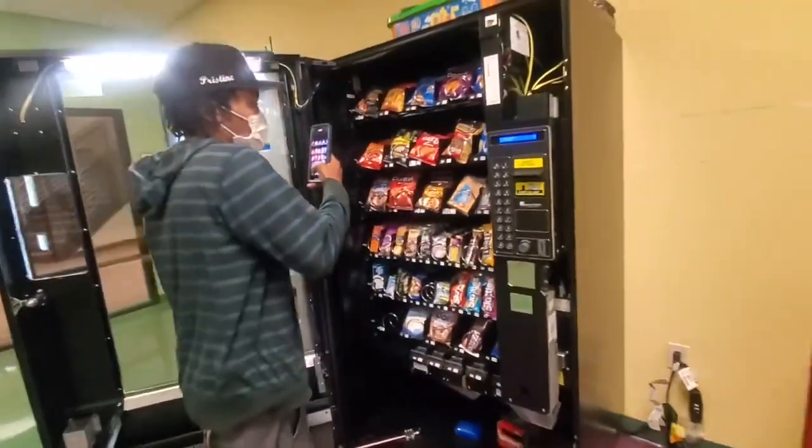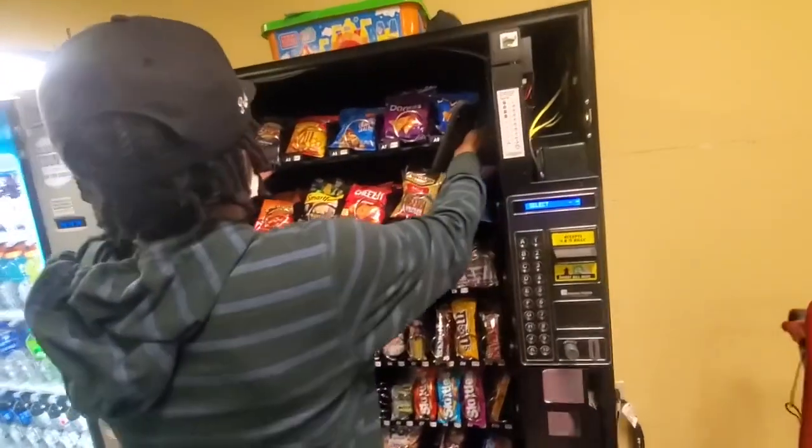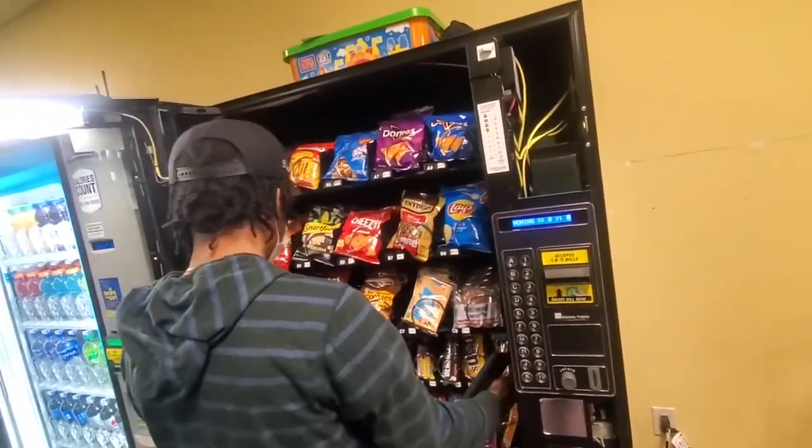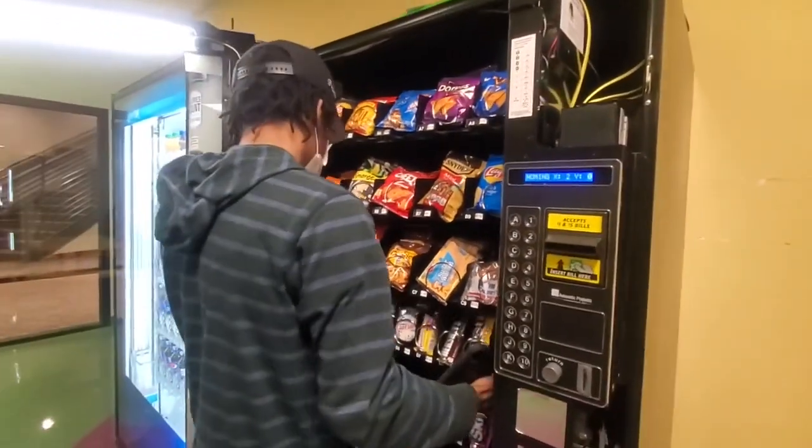Right here, I'm unlocking all of the trays. I like to do this all at one time instead of one by one, so when I go to slide the trays open to see what's sold and to refill them, the process will go a lot smoother.